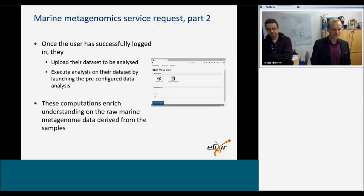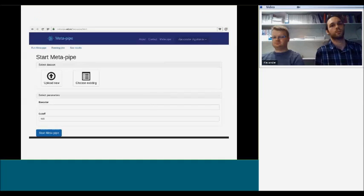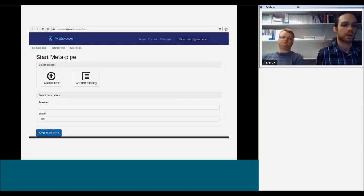Okay, in order for a user to run a MetaPipe job, the user needs to log in to our MetaPipe portal, upload the input data sets, choose the executor the user wants to run the job on, and press start. And on the next slide we will show what the MetaPipe portal looks like. So here, when we press the upload button, we upload the input files, and in the executor field, if you go to the next slide.